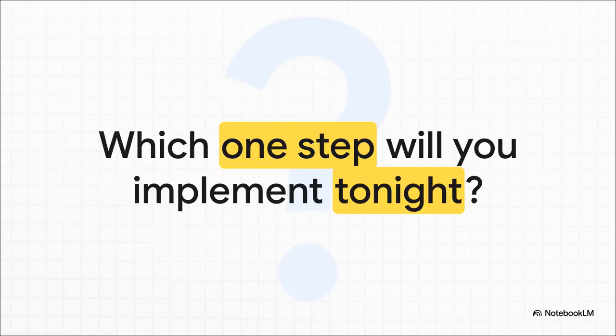Look, you don't have to perfect all of this overnight. Just ask yourself the question on the screen. Which one step can you implement tonight? Because mastering your sleep isn't just about feeling less tired, it's about unlocking a better version of yourself, more focused, more creative, more resilient. Just start with one step and begin taking back your night.